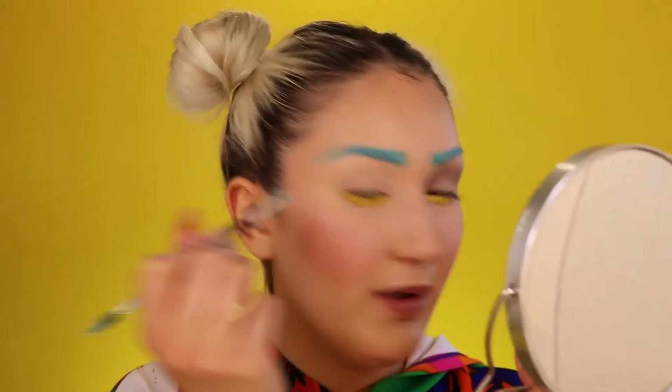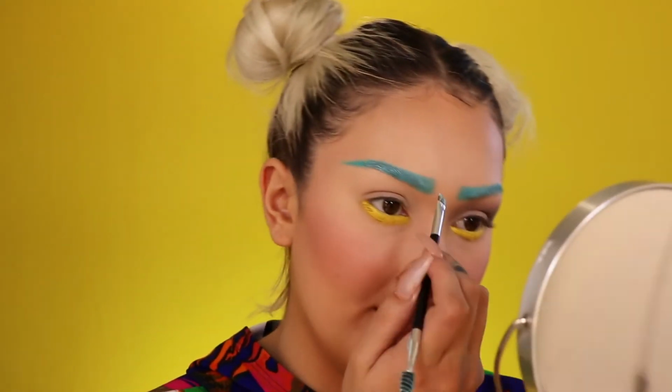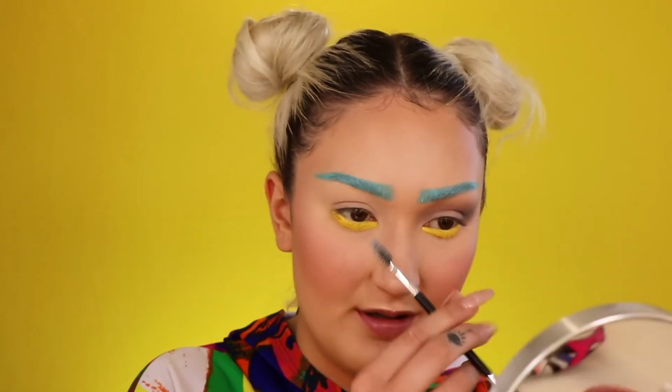All right, so I'm going to take the same color and just draw little hairs pretty much just where the white didn't touch, so everywhere where I don't have hair. This one giant glob right here is really bothering me. All right, now we have brows.